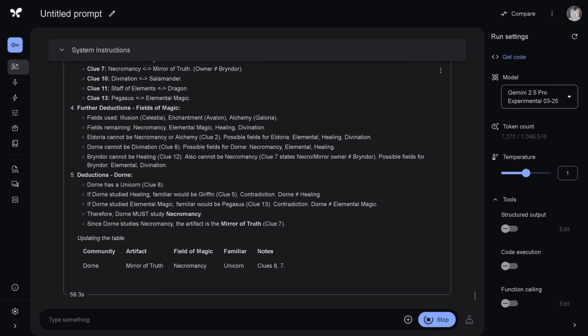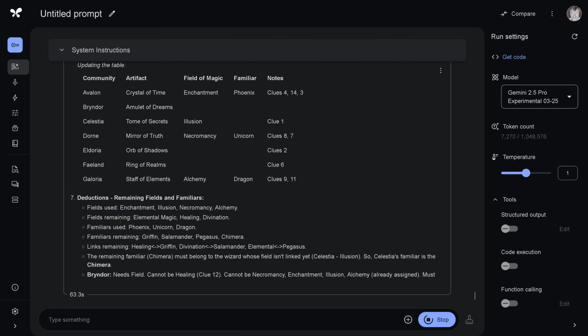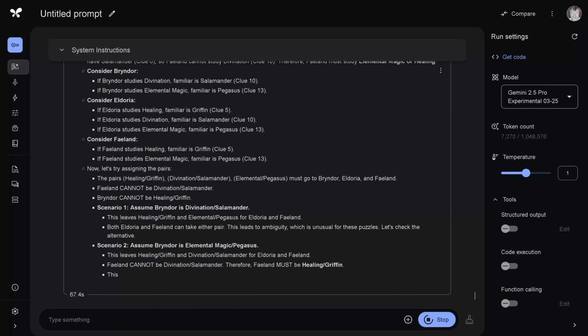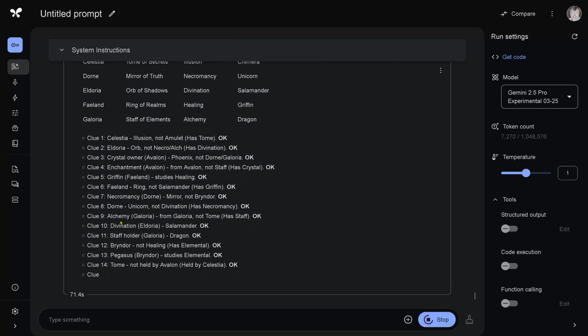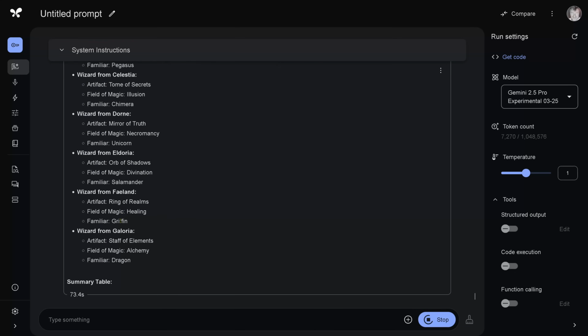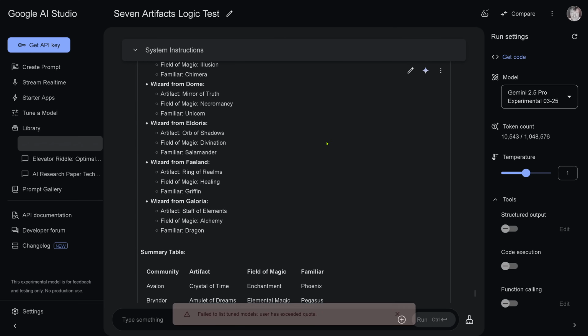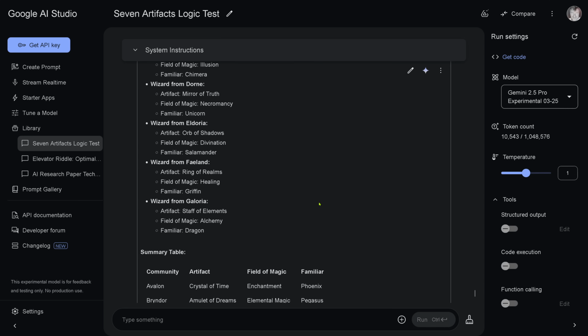Processing the linked queues, done. It gives me here all the reasoning steps and all the clues. Scenario 1, scenario 2. Help! What's happening? Final solution. We have a final solution. You're joking. 10,000. Oh, failed to list tuned more. Yeah, exceeded quota. Never mind.